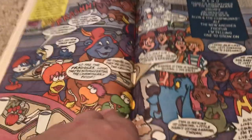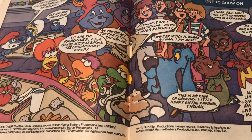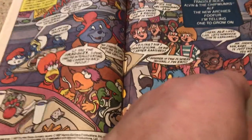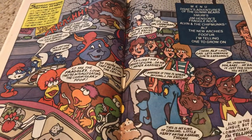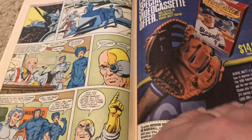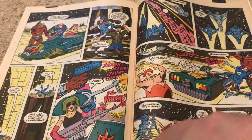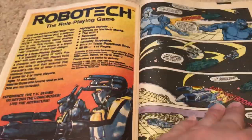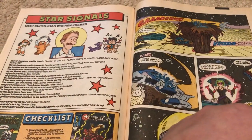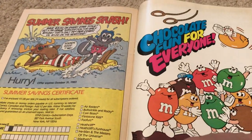Here's all the popular people of the 80s: the Archies, the Chipmunks, Alf, Foofur, One to Grow On, the Smurfs, Fraggle Rock, Gummy Bears. Secrets of Baseball. Robotech. This might be more like 80, Heathcliff. This may be before 87. Bullwinkle and Rocky. M&M's.